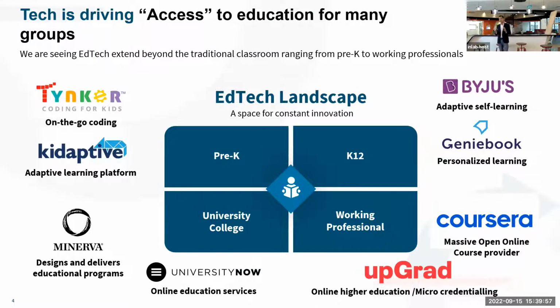Let me go back into the traditional thought process of what is education and drive through the thinking process of what's going on, what are some of the innovations taking place, which are making us think about EdTech as an investable asset class. A lot of companies are challenging the status quo. We know Genie Book in Singapore, there are multiple others like those, I'll just name one, and they are all challenging the status quo of how learning has taken place.